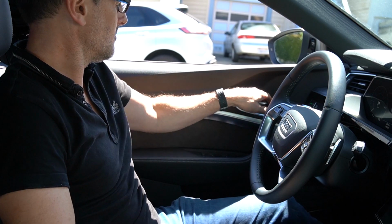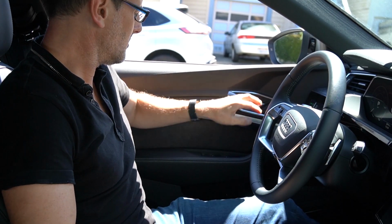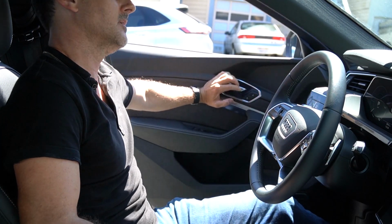Sometimes the door gets stuck when you unlock it. It's a pretty frustrating experience when you press the stop button in the car, you reach to open the door, and the door doesn't open. In some cases, I find that the lock and unlock buttons don't work.